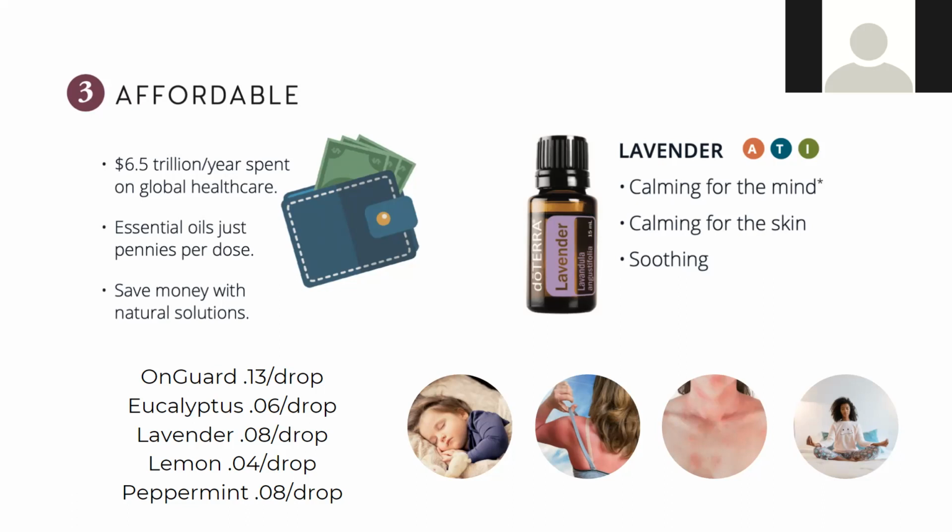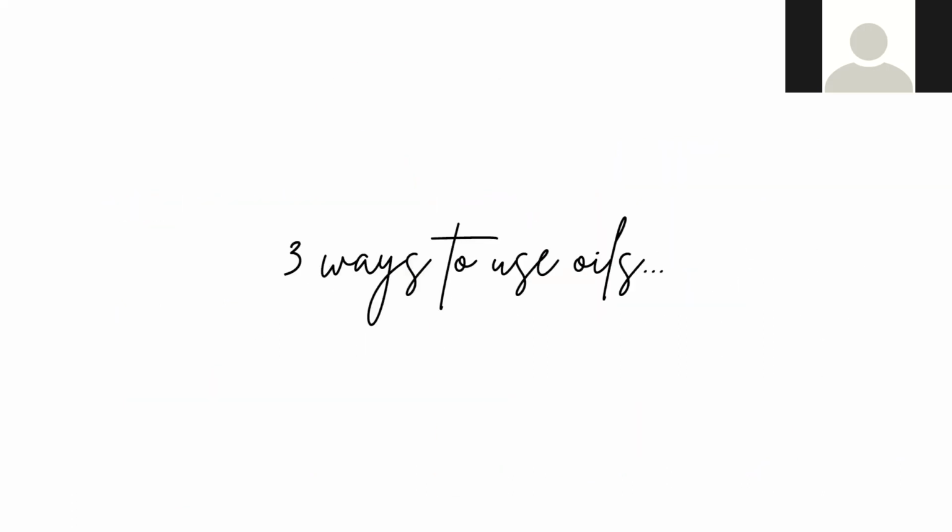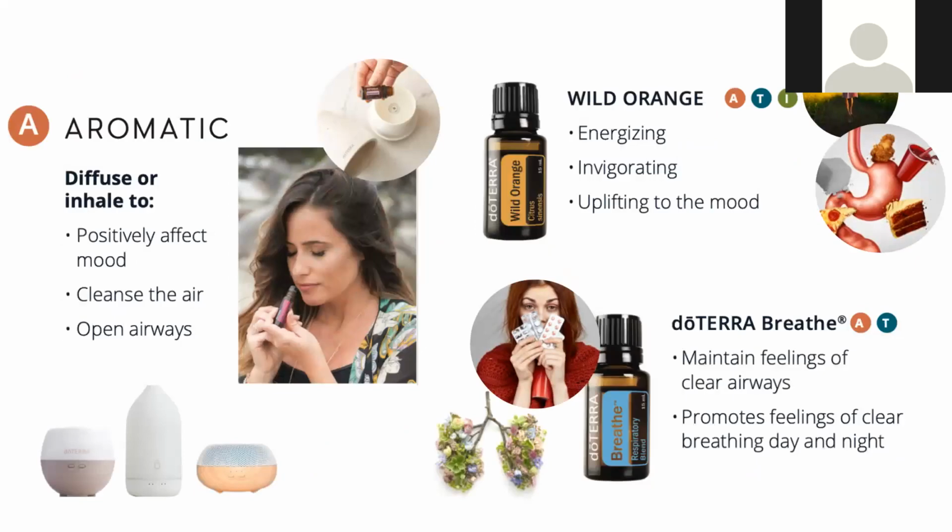I know a lot of us want to lean in more with the natural, and you don't have to worry about side effects or things like that, that sometimes we really have to be concerned with when it comes to more modern and conventional stuff. So super affordable, super safe, and effective. The ways that we use oils.